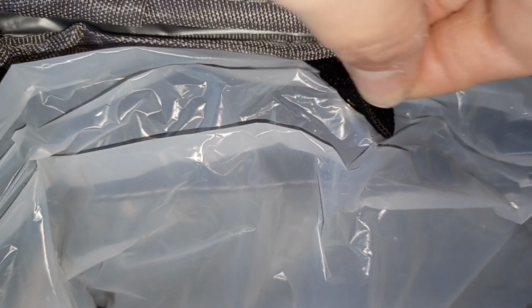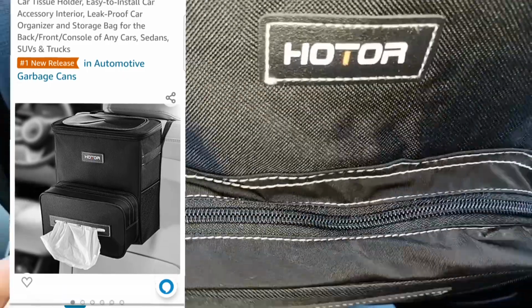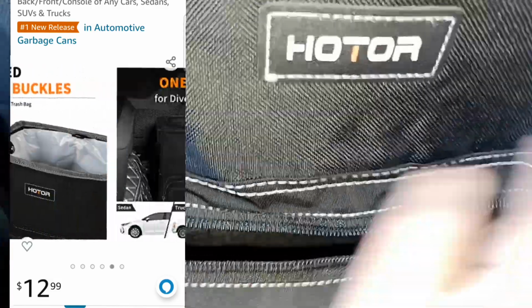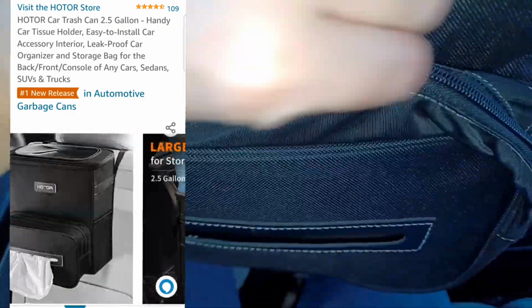It has magnetic buttons to hold the trash bags. It comes with two trash bags, a 2-gallon capacity. It's waterproof. Oh, I love this. And it also has a place for your tissues. This little thing is awesome, and I am so, so glad that we have it because it will make long car rides and all the trips with the kids so much better and keep my car so much cleaner.